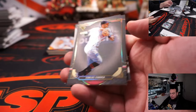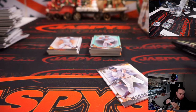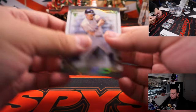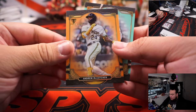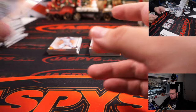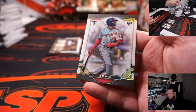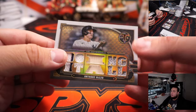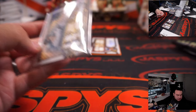All right, we got Ernie Banks to 199, Cubs. And then to 50, Carlos Correa for the Twins. That is 32. 2 is Michael L. To 199, 47, Andrew McCutchen. And then 61 out of 150, Eloy Jimenez. We have an Anthony Rizzo for the Yankees. That's a 1 out of 36. Another one for Michael.